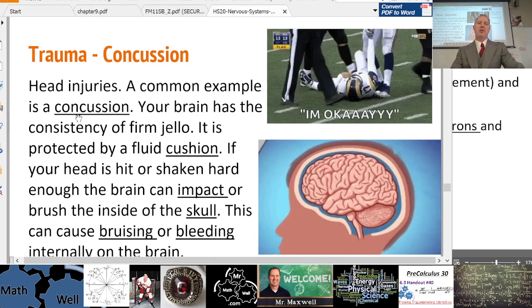Okay, a common example is a concussion for a head injury. Your brain has the consistency of about a firm jello substance. So your brain is not solid, it's not liquid, it's a firm jello. It's protected by a fluid cushion. So your brain, fluid cushion.